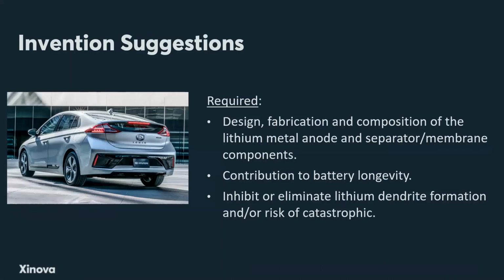Next, I would like to move into the invention suggestions. What is required? The design, fabrication, and composition of the lithium metal anodes, separators, and components of the lithium metal batteries. That's the main focus. Contribute to dramatically improving the battery longevity while maintaining high coulombic efficiency. Also, we welcome any approach that can inhibit or eliminate dendrite formation and the risk of catastrophic events such as short circuit.